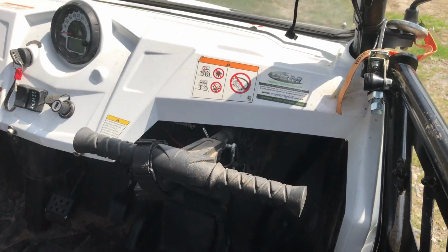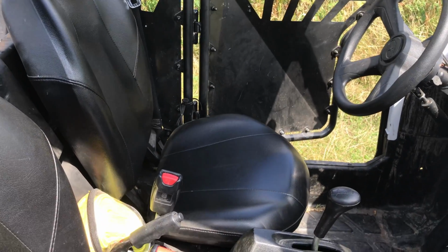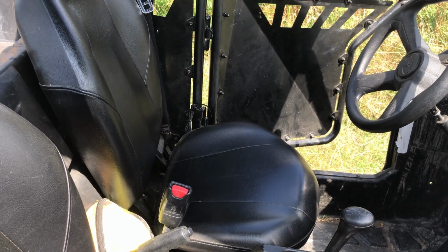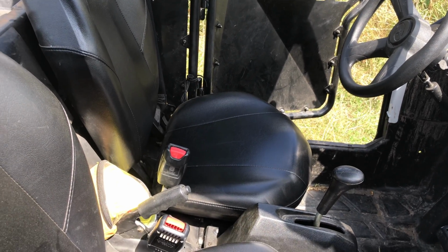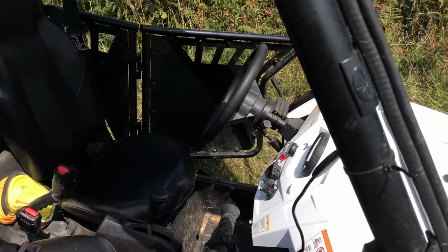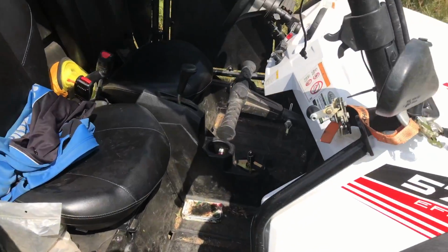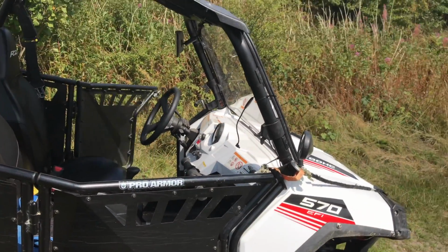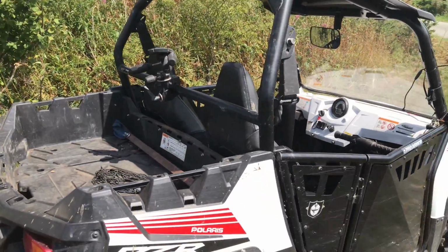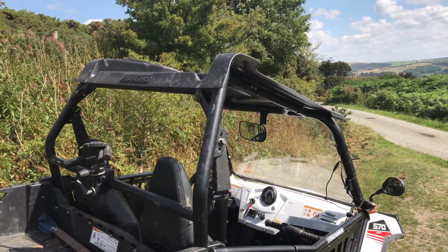Passenger's got a really good grab handle. You can spend all day in them seats. You're not so worried about the bolsters because it's not a fast machine, it's a trail machine. Parking brake on the Internationals. Yes, I've got Pro Armor doors on this one, bit of added safety. Mirrors, indicators fitted to mine. Moose roof. Really wide angle rear view mirror.